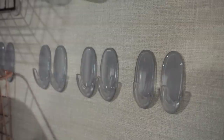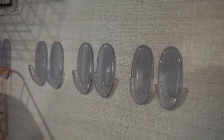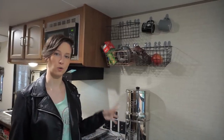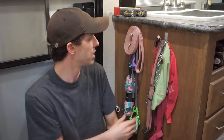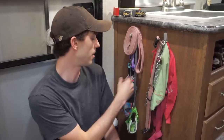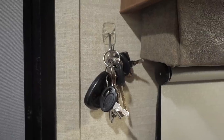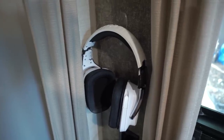Now, we've hung the baskets up here in our kitchen and the ones in the bathroom with big command hooks. And we did that because it was the easiest way for us to hang these baskets up without drilling holes into the wall. And speaking of command hooks, they are a great way to get things out in the open that you use all the time. So for us, that would be Sweetie's leash and collars, Alice's harness, an umbrella by the door, as well as our car keys, our hats, our coffee mugs, and our headsets for our computers.